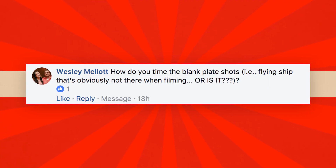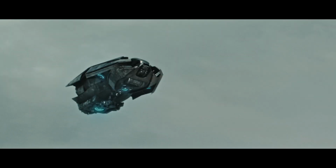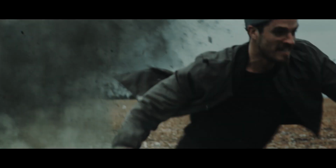How do you time the blank plate shots like the flying ship? That's obviously not there when filming, or is it? It's not, and it's just keeping it in my head of where I want it to go, knowing that I could time remap it if I had to, but we didn't. It's just a matter of knowing what you want to happen within the frame, and then usually for things like that, I'll operate the camera because I know exactly where the thing is supposed to be and what I want it to be doing.